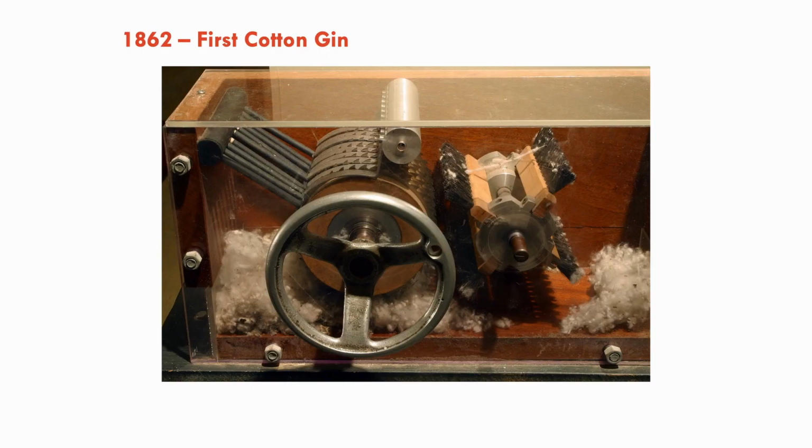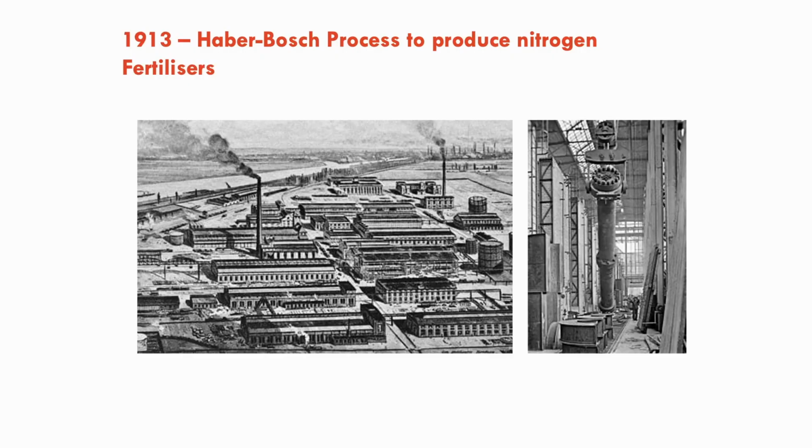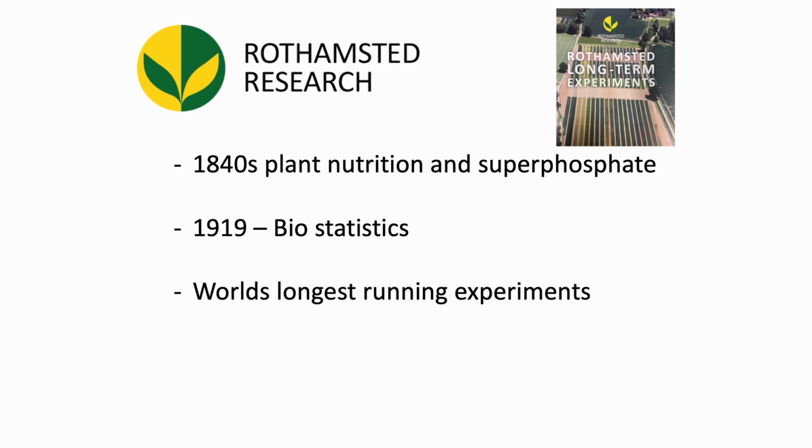One bit of data, that's why I asked you, I was asking what you might have had. First cotton gin, around about 1862, the Industrial Revolution was well before that. Cotton gin comes from the word engine. The nitrogen fertiliser manufacturer, urea, around about 1912, so only about 100 years ago, a bit more now. I'd strongly recommend you look at this website of Rothamsted if you're interested in science and that sort of thing. In the 1840s they discovered superphosphate.